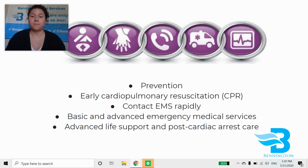It can't hurt. The fourth link is basic and advanced emergency medical services. So again, like with an adult, you want the EMS to get there and now they can take over. And then that final link is advanced life support and post-cardiac arrest care.